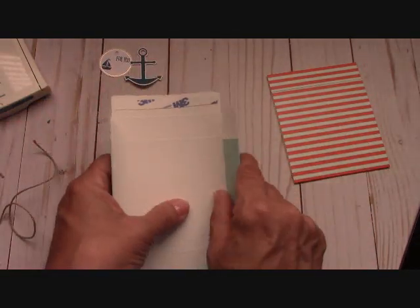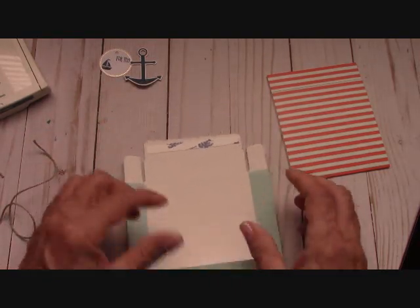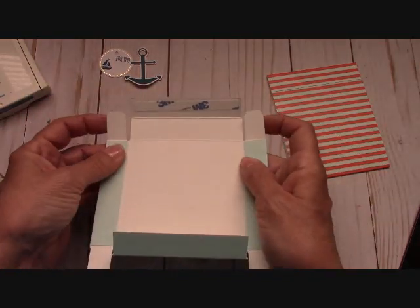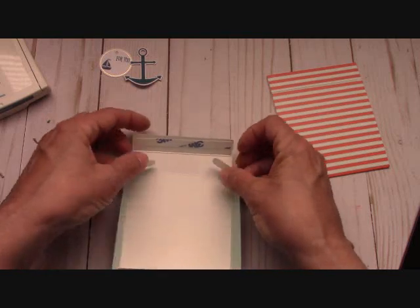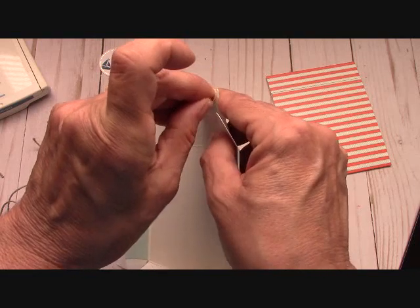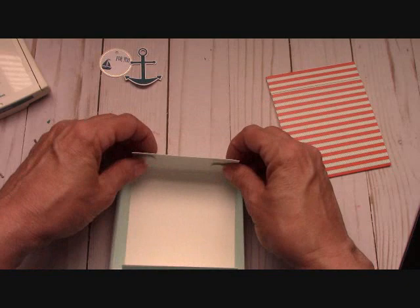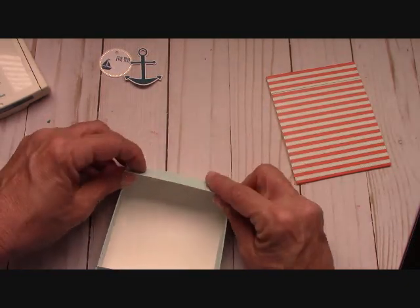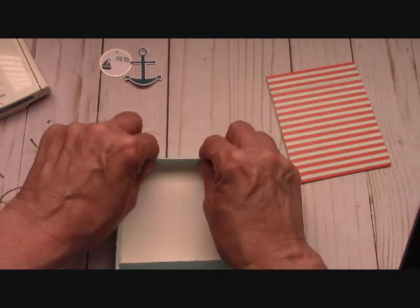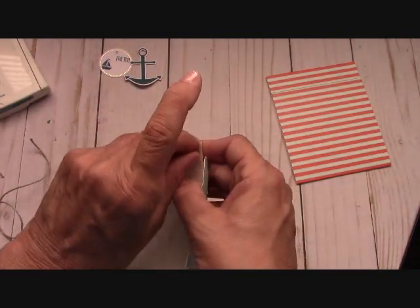So I'm just going to bring my score lines in, and this is just like a finger fold. You don't have to bone fold this, really. Okay, just like that. Your little tabs come in, and your adhesive is already on here. You just take your adhesive off, fold your tabs in, and bring this over your tabs, and I just hold the sides in, and it will make perfect. It's perfect. They think of everything.